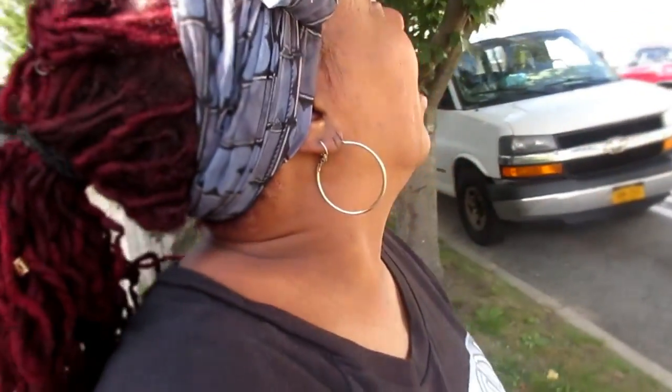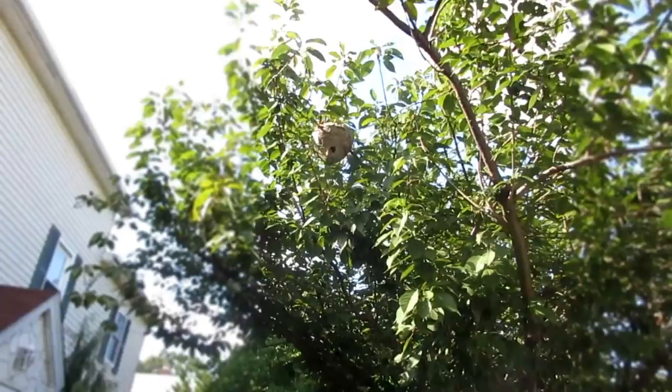And this is a first for us because we've never had issues with beehives. We've had issues with the bees, but not the hives. And so far I don't see any more, but there is a big one that I want to show you. This one is not as big, but it's still, oh my gosh, it's up there.